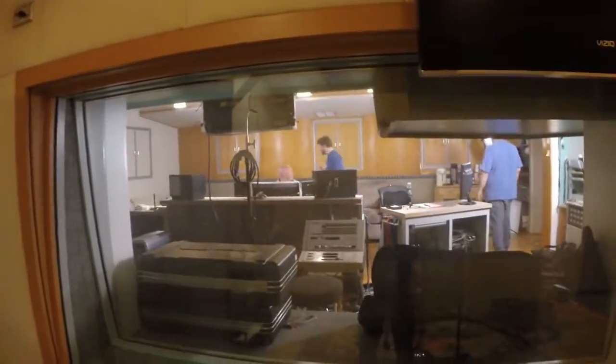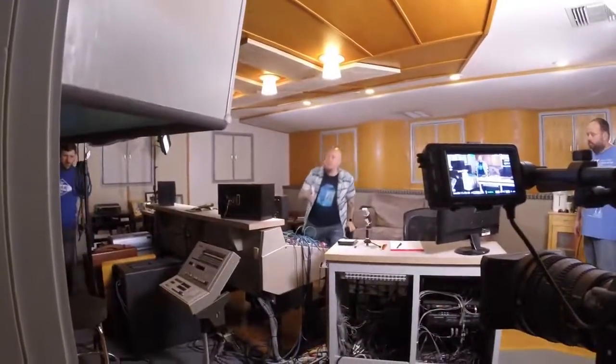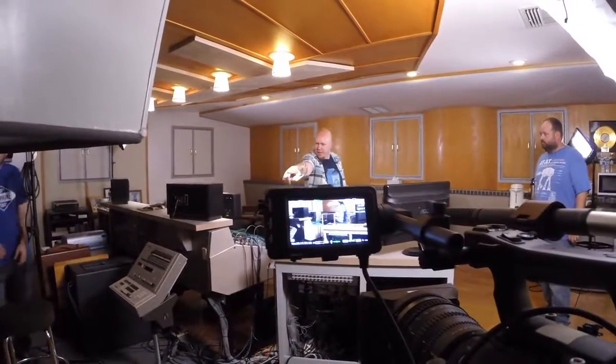So now I've decided we need to change the angle because normally the angle for this would be in here. And that is kind of a boring angle, you see. That doesn't really look like much. That's normally what you would see through the glass. So we're cheating it a bit. We're gonna do it now from this angle. Okay. You can see.